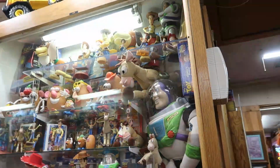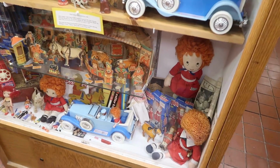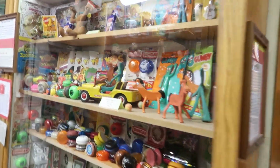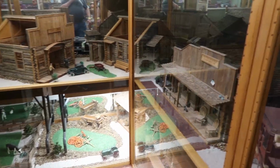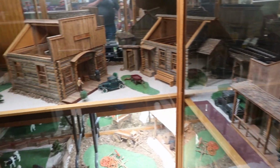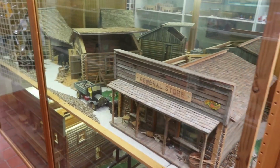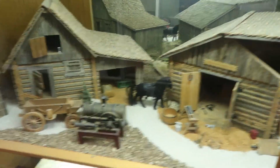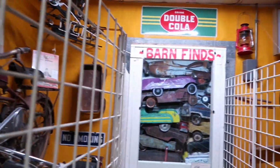On the corner from there, Pixar. They got Toy Story. Little Orphan Annie. There's Gumby. Check out Gumby. Oh, there's a little room. Oh, the guy said that these were handmade from barnwood by a gentleman. Took him several months to make. So these are all made by hand. Really cool work. Check out the details here. And back here, this is called Barn Finds.